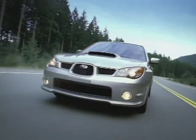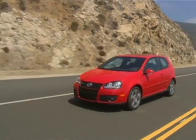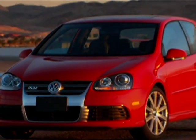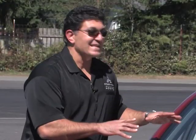Let's talk about some of the other cars that this competes with. You have the WRX. That's right, from Subaru. The Mazda Speed 3. Yep, Volkswagen GTI, or even the R32, which is now you're talking about a much higher price point as well. And you don't get all-wheel drive. So really, if you really want the compact sedan with all-wheel drive, it's really this or the WRX, and to be honest with you, this looks so much better.